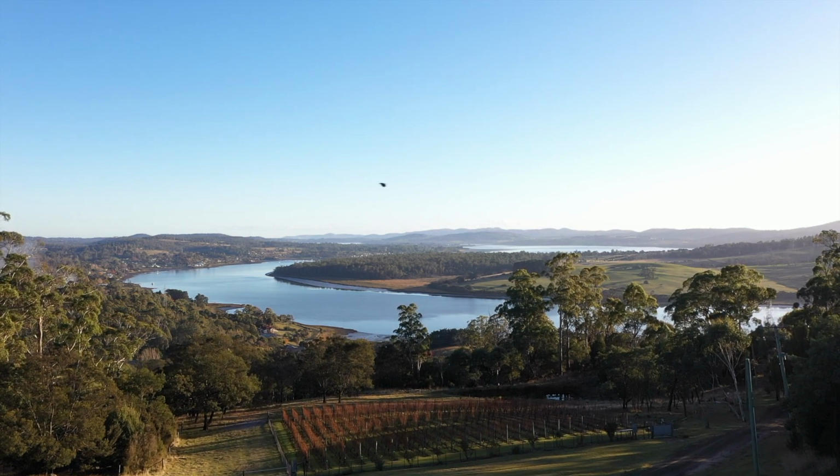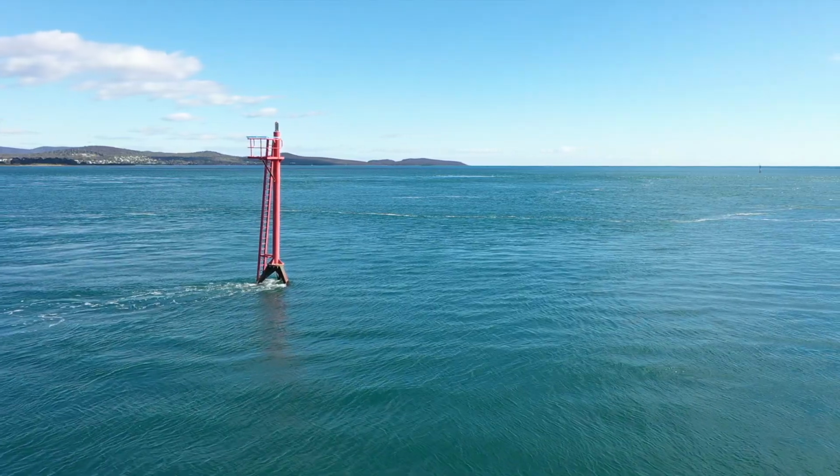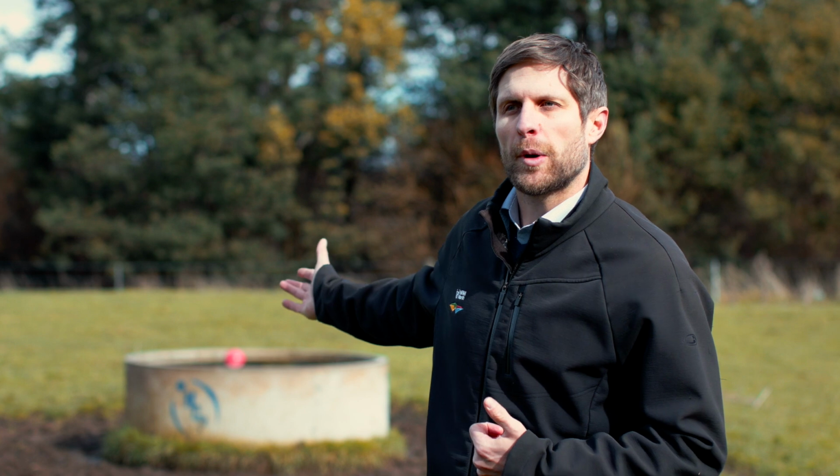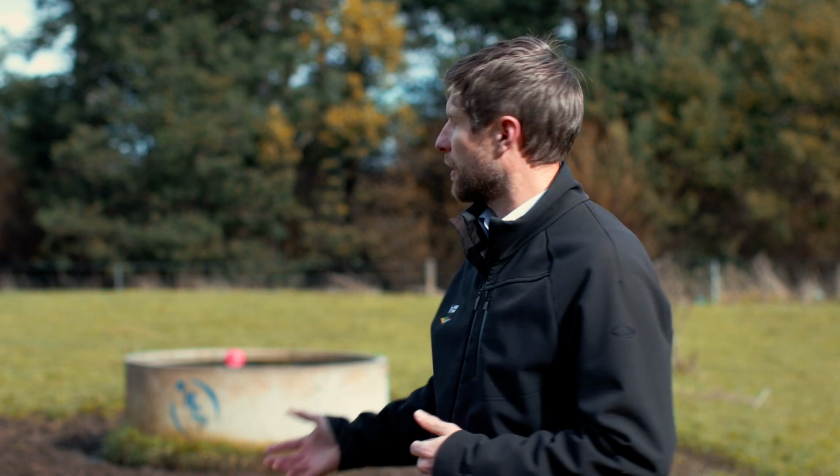So as this water travels down through the river, it's going to end up eventually in the estuary and then in the ocean. So behind me here, there's a waterway. Just behind that fence you can see, so that's the waterway's been fenced out. We've also got a big stock trough just behind me for watering stock.